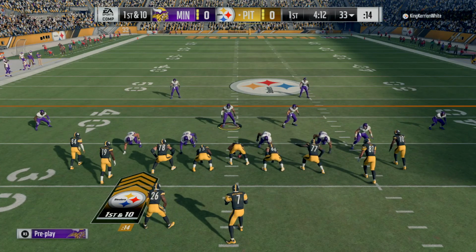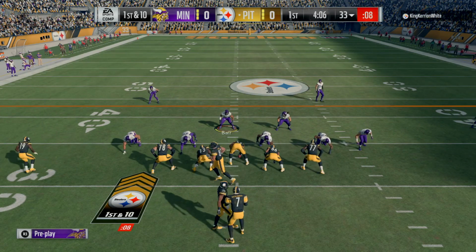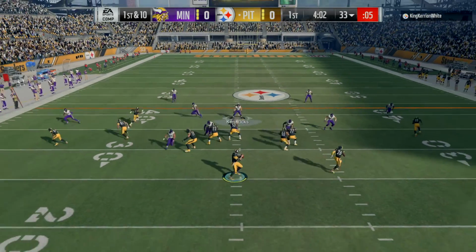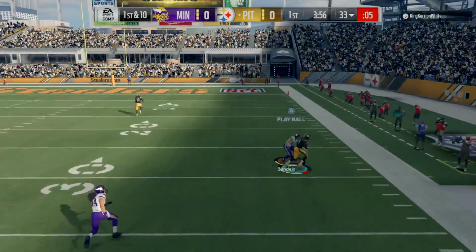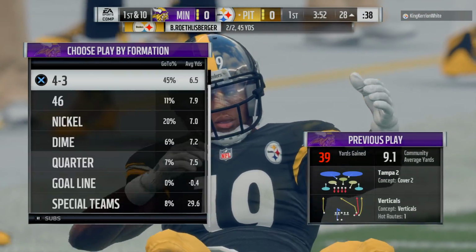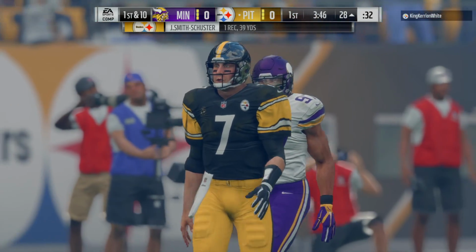So the D-line's going to spread out. On 1st and 10, it's Roethlisberger. Escaping the pressure right. Now he's going to throw deep right, and that's caught inside the 30. And he'll be taken down, but not before getting this inside the 30. A gain of 39 that time.